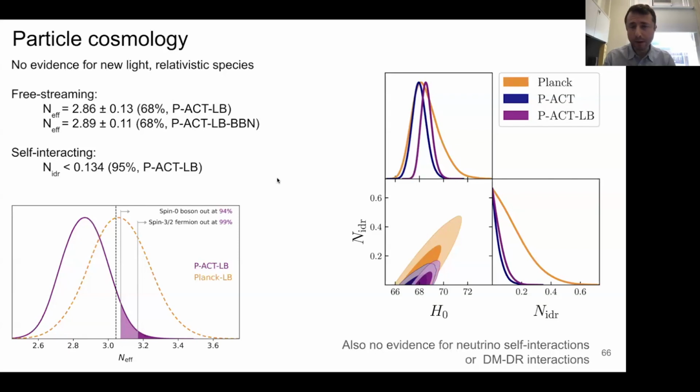This is about a factor of 3 better than the constraints from Planck, and it really significantly cuts off the possibility of getting a high value of H0 in this scenario. We also do not see evidence for neutrino self-interactions amongst the standard model neutrinos, nor do we see evidence of interactions between a new dark radiation component like this and the dark matter.